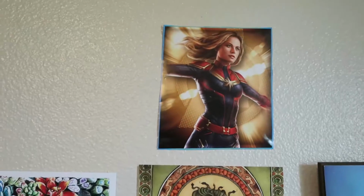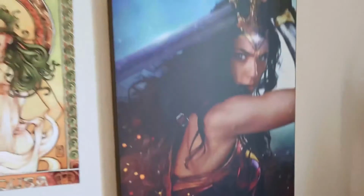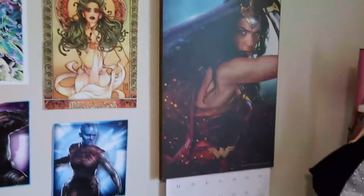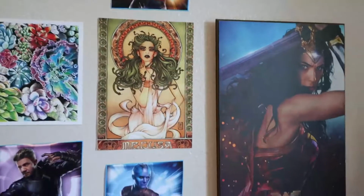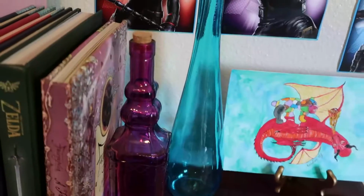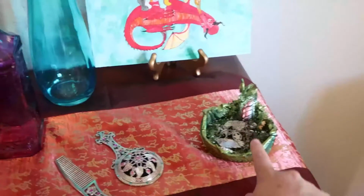There's Captain Marvel. Over here we have Gal Gadot as Wonder Woman, and she's on top of my calendar because right now my calendar is a Painter of Light painting of a Mickey Mouse scene, and when it comes to the month when it'll be a Beauty and the Beast painting of his, you can be sure she'll be coming down so I can look at that. There's a piece of my art I did. Pretty comb and mirror, which was a gift from my cousin.